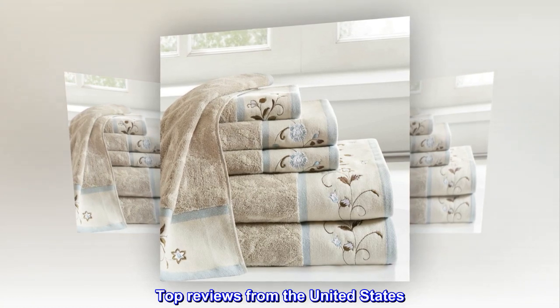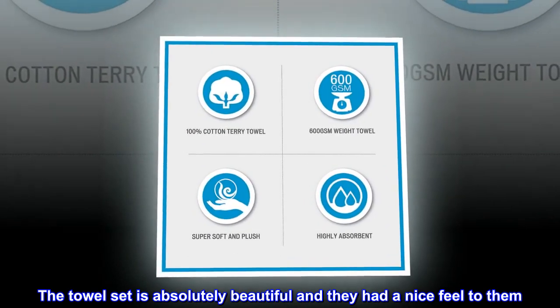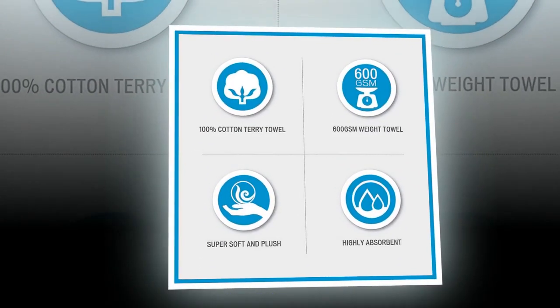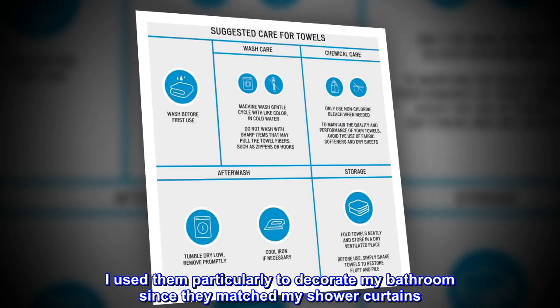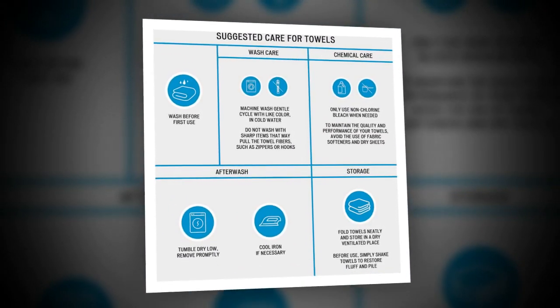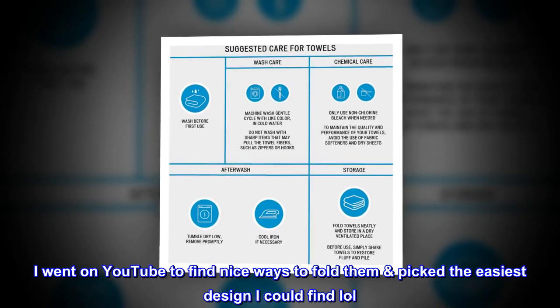Top reviews from the United States. Very beautiful. The towel set is absolutely beautiful and they had a nice feel to them. I used them particularly to decorate my bathroom since they matched my shower curtains. I went on YouTube to find nice ways to fold them, picked the easiest design I could find. Lol.